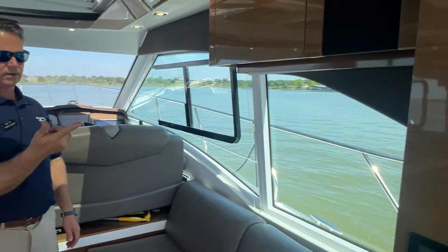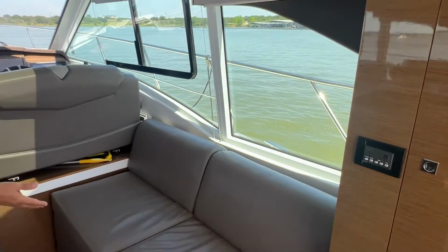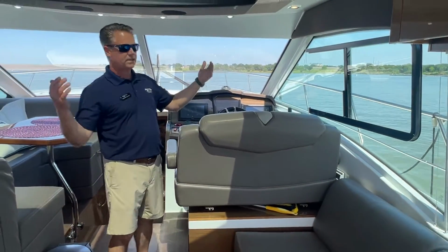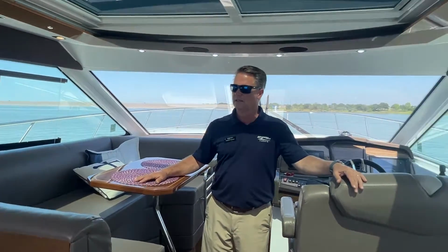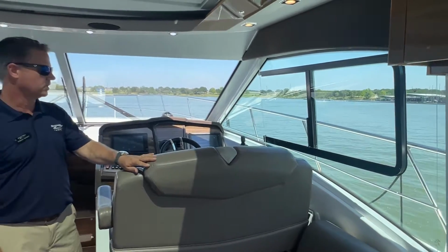Control panel is going to be right here on your starboard side when you walk in. You've got a nice sofa here that converts out into a bed if you need it. The massive windows. You can sit here and look at everybody else on the lake. You're not alone by yourself. You can see what's going on even though you're sitting in here in the air conditioning.